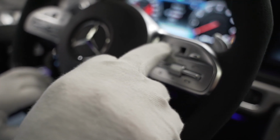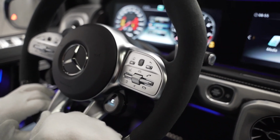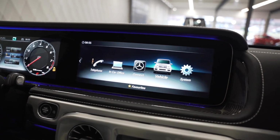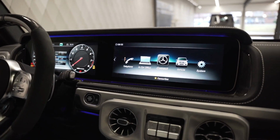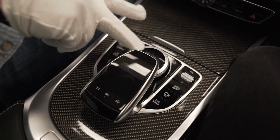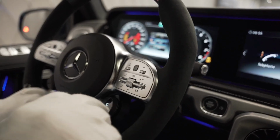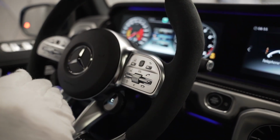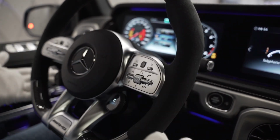On the right side, you got the home button for the right screen, for the big one. You can adjust on the big screen here. You can do it on the steering wheel, but you can also do it here on the center controller. And the rest of the buttons on the steering wheel are volume control, taking the phone, voice activated features, and shortcut buttons. That's it for the steering wheel.